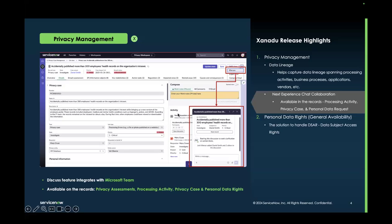Excellent. All right. Again, great questions, guys. Keep them coming. But we're going to move on to our next update, which is my favorite. I'm so pumped about this. Personal data rights. That's right.